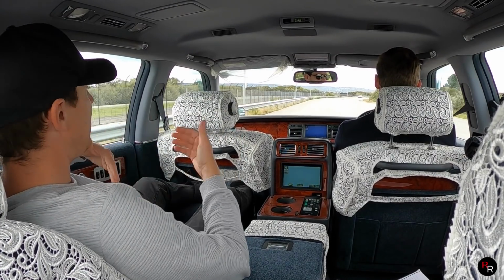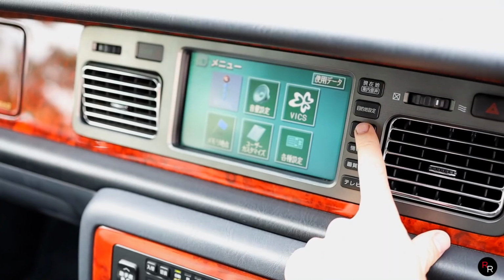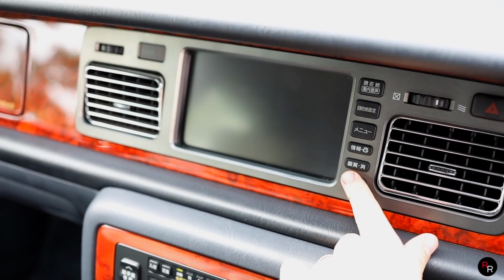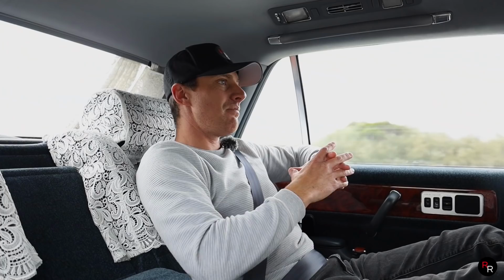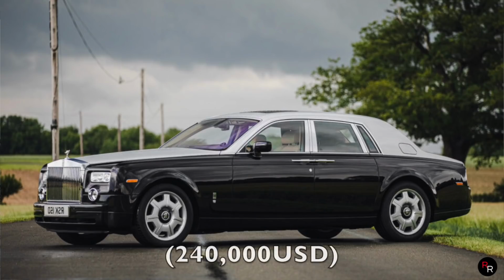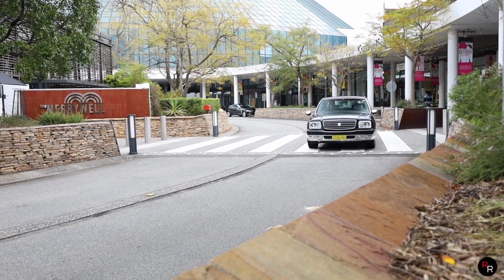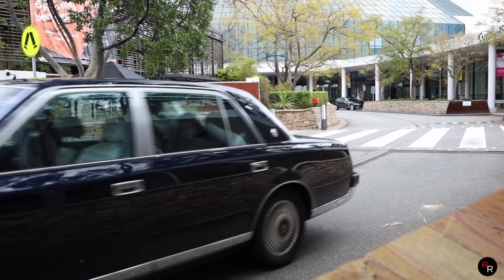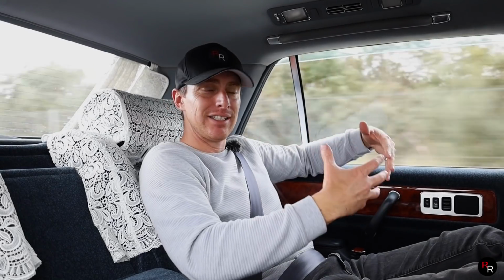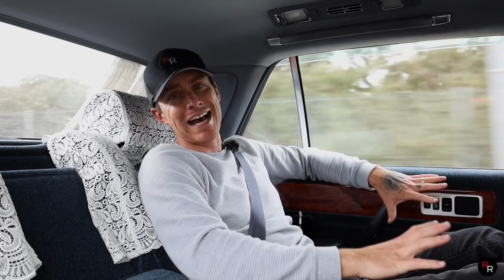And in Japan, when this thing was new, it was still not as crazy expensive as you might think. This was not cheap, but it was still a lot less expensive than, say, a Rolls-Royce for the time. This thing brand new in Japan would have set you back almost 12 million Japanese yen back in 1997. And if you convert that into US, talking about $120,000.